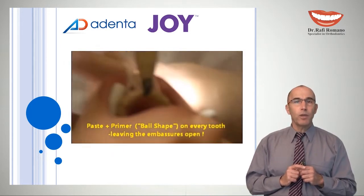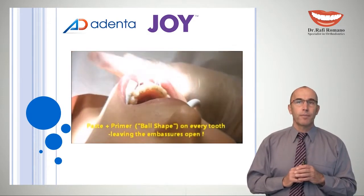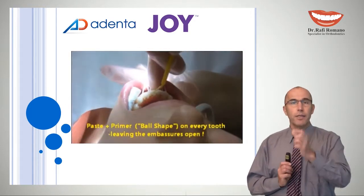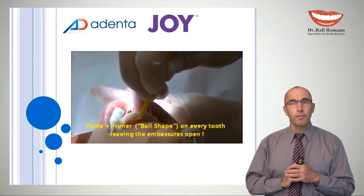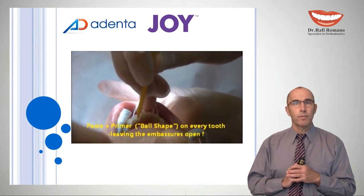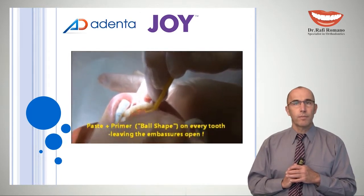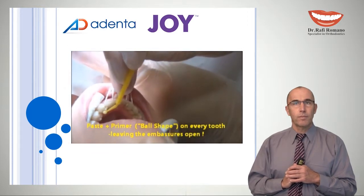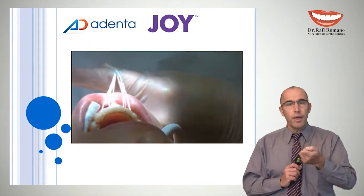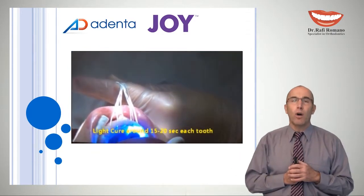And we make sure that all the embrasures are open. You can do it one by one, or you can do a few teeth together as you see here in the movie. You can see one hand is still holding the dental floss together in order to make sure that the wire is properly secured on the teeth.